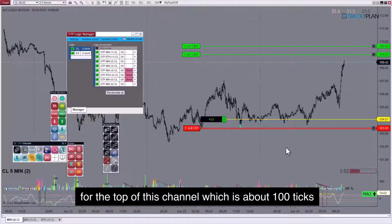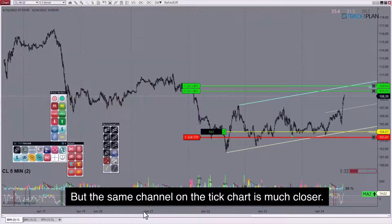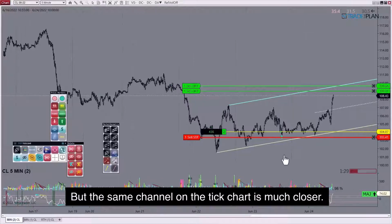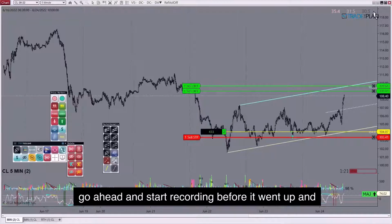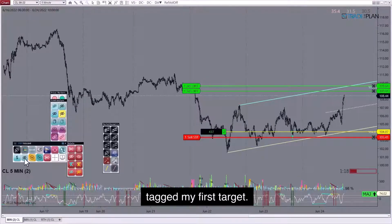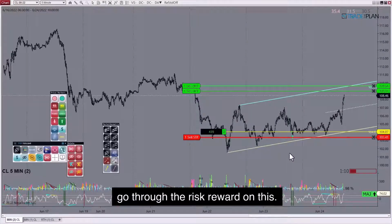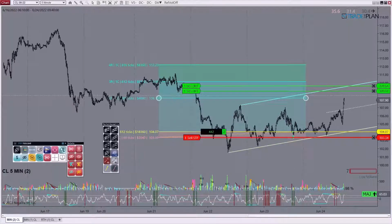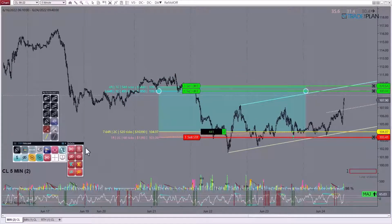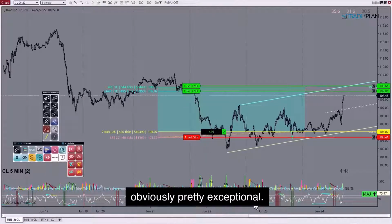And I'm going for the top of this channel, which is about 100 ticks away or so, but the same channel on the tick chart is much closer. Let me go through these charts. I was trying to start recording before it went up and tagged my first target, but it looks like I'm fairly safe. Let me go through the risk reward on this. So it's around a 7.5 R multiple, which is obviously pretty exceptional.